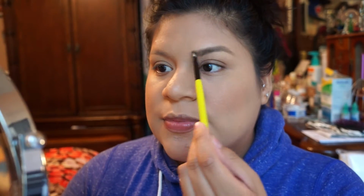And when I first start, like you saw, I started from in here, because you don't want to start from the beginning of your brow, because that's where the most product is when you first lay it on. So you don't want it to be super dark up here. Leave this area for last, because you want this part right here to look like the most natural, lightest part of your brow. So yeah, that's it.